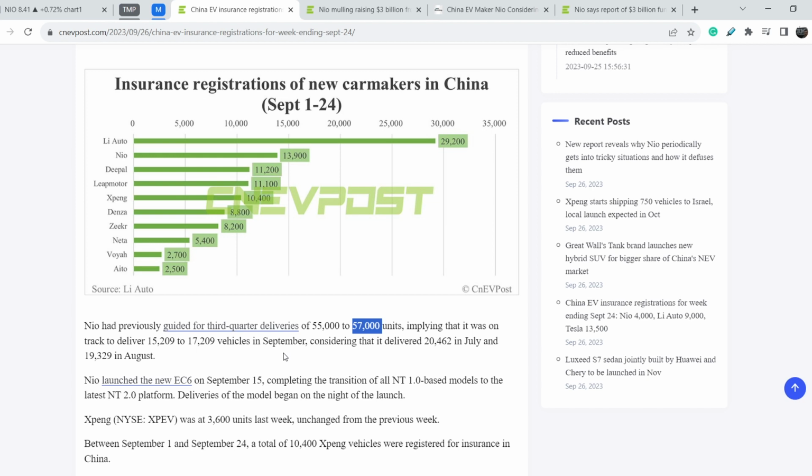And guys, it is very, very important to know that for now and for the previous quarter, they basically had an extremely low gross margin. And they also had a decrease in their revenue because of the switching between NT1 and NT 2.0 platform. And NT 2.0 platform is much more efficient in terms of its specifications for customers and from the financial standpoint as well. And this means the third quarter of this year should be extremely successful for the company because they have the highest number of deliveries in July and in August, 20,462 in July and 19,329 in August.